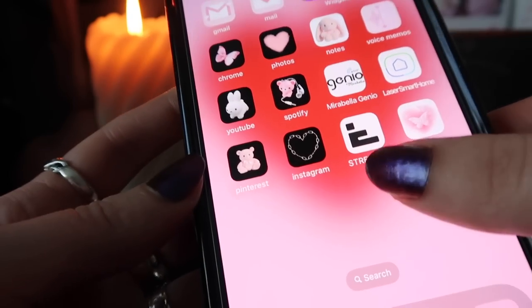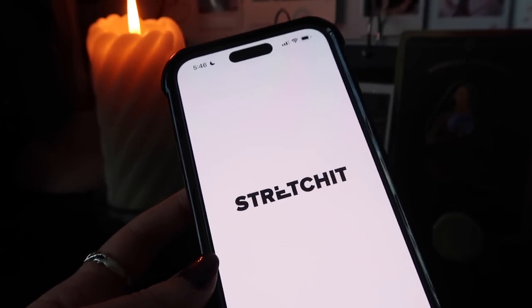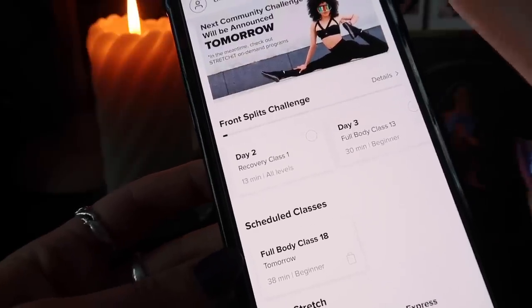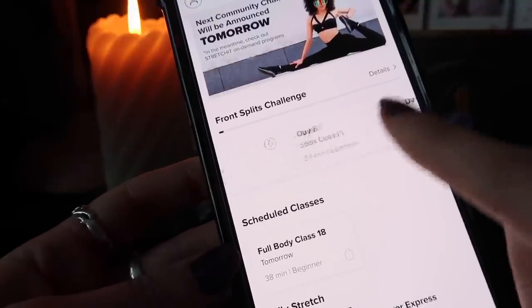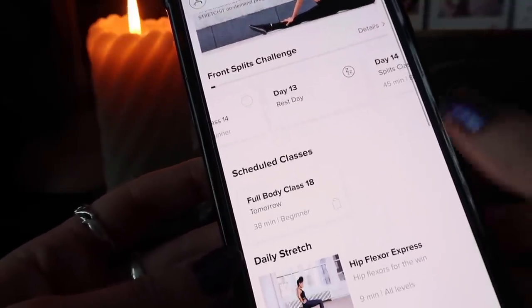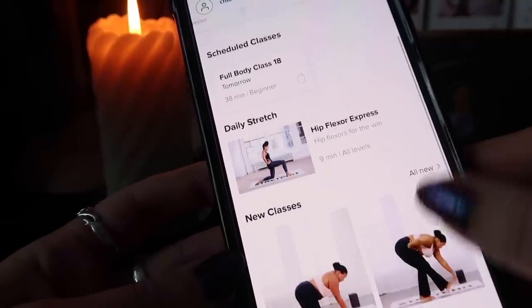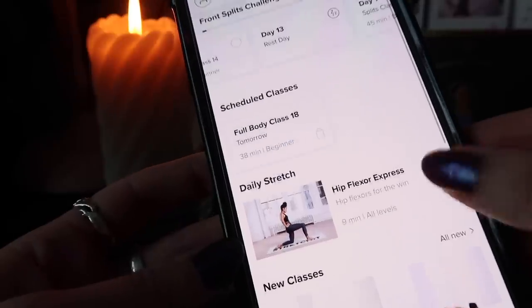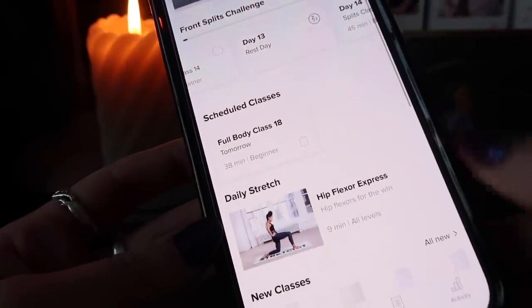Pinterest, Instagram, Stretch It. Now, this app, I've literally only been using it for like a day, but I am loving it. So I really want to get my splits. It has, I think, a 30-day splits challenge. And I'm really excited because I did the first class and really loved the way that it was set up. Really loved the teacher. And I really like the layout of the app. So I think I'm going to continue with it. I'm currently doing the 7-day free trial.